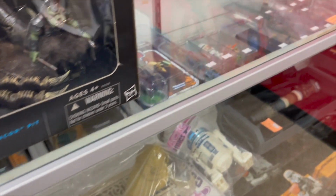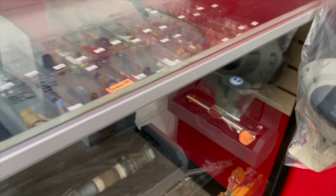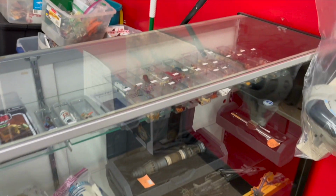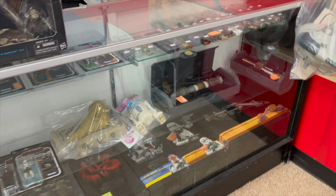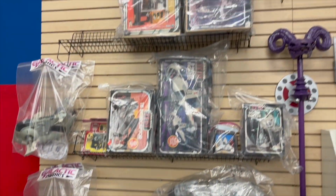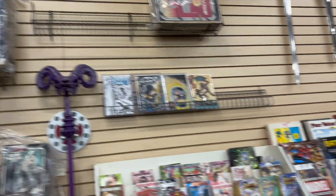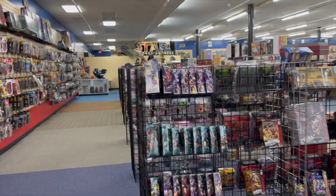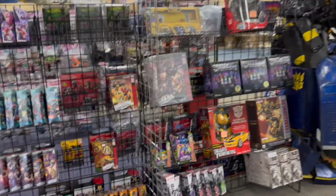So we have seen some really cool G.I. Joe figures. We're looking at the Star Wars figures. We saw also some Transformer stuff. For those of you that are into G1 Transformers like myself, definitely this is the place to be. A lot of stuff that's in the box. Dale goes through it with his staff and he verifies that the pieces are all there, and he definitely lets you know, hey, this is complete or it's not.